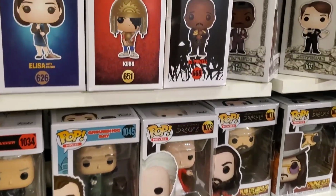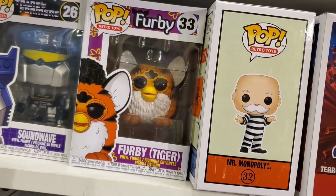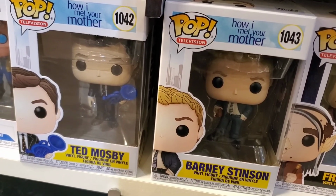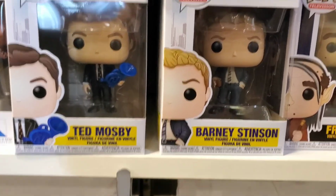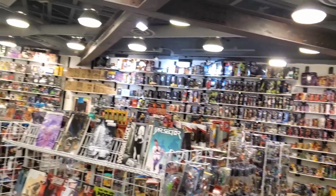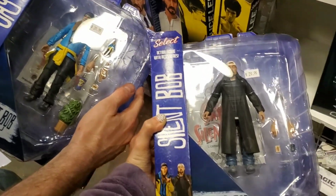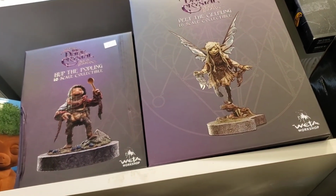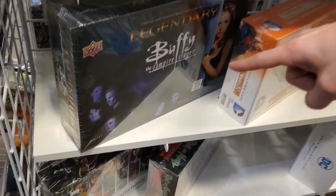Cool pop figures, and oh my god, it's a Furby! I did not know they made How I Met Your Mother pops, and now I think I really need them. These things are so cool! Look, it's Jay and Silent Bob! Oh my gosh! So pretty! Look at that! Oh my god!